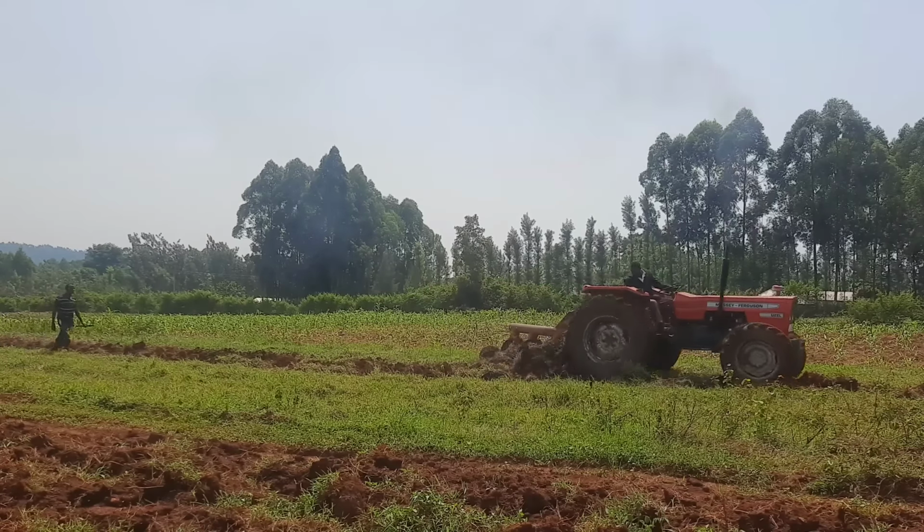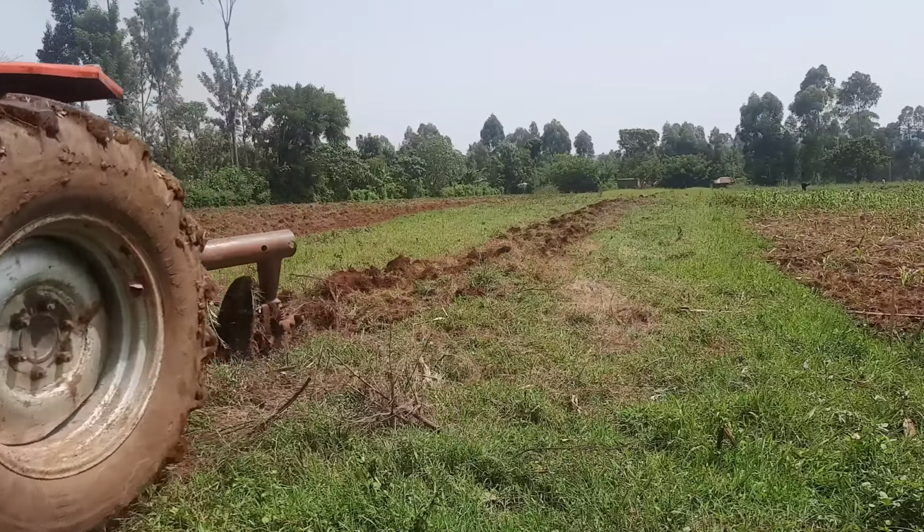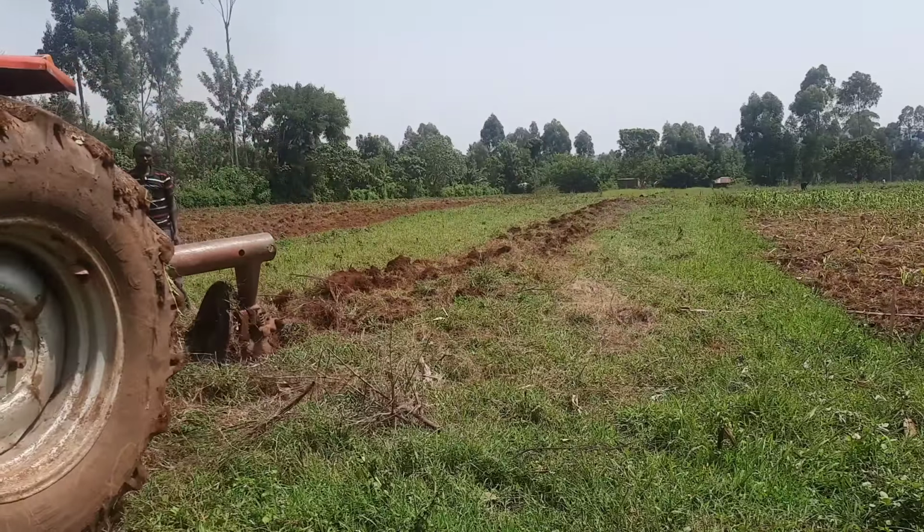So we started plowing yesterday and we did 1 acre yesterday. We are just completing the other acre, then we'll give it a few days before we plant. At least some time for the weeds to dry off before we plant. Unfortunately, it's raining, so I really doubt if the weeds are going to die. Instead, they are going to regrow.